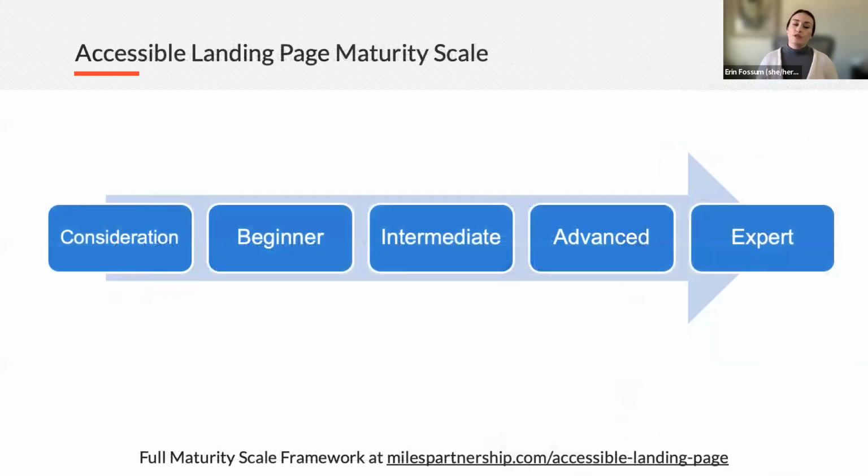So the result from that audit and figuring out what was going on was the Accessible Landing Page Maturity Scale. This scale is developed as a framework. They're not hard and fast rules, but it is the framework and scaffolding for destinations to follow and build their own pages. It's bent on the fact that we have to start someplace, and then we can continue to grow and mature into more advanced and robust landing pages and content and planning supplies for people with disabilities.